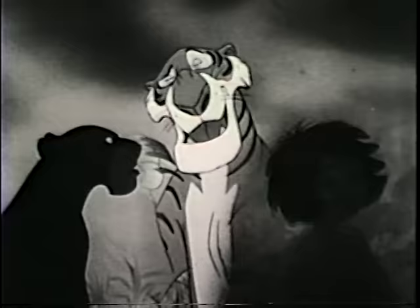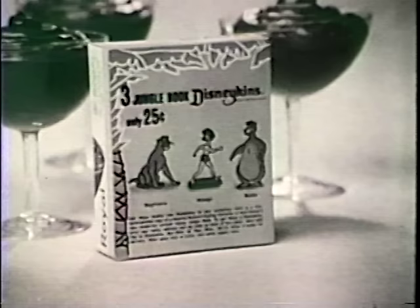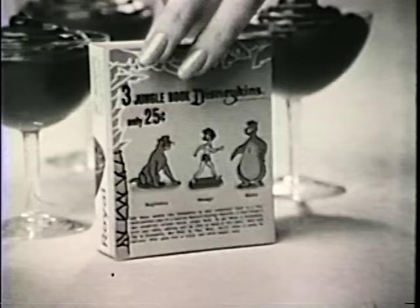You can get all seven for your very own from Royal. The pudding's so creamy and delicious, you'll love it as much as playing with your Jungle Book Disneykins. Find out how to get them on the back of the box. Three Disneykins for 25 cents with the specially marked Royal packages at your store.